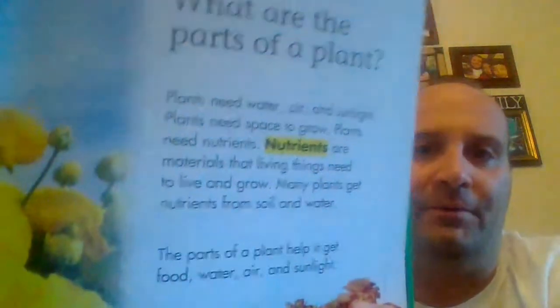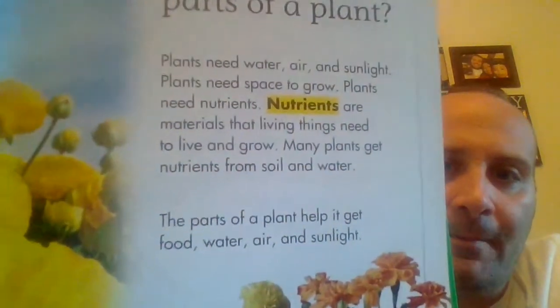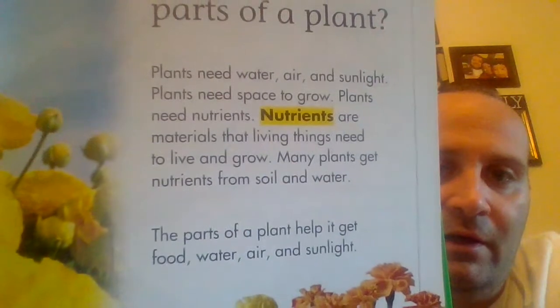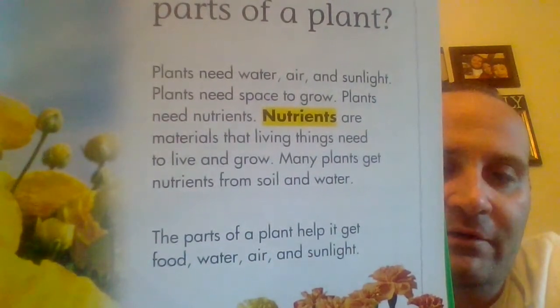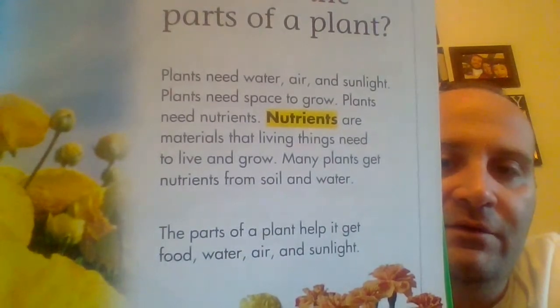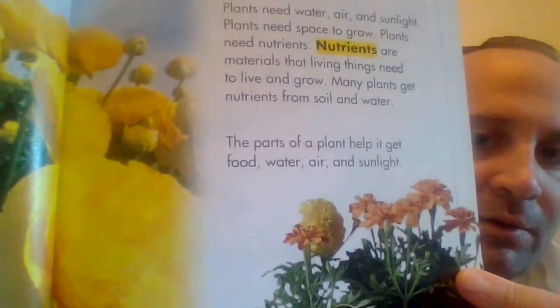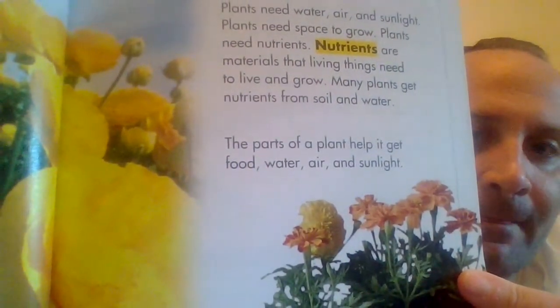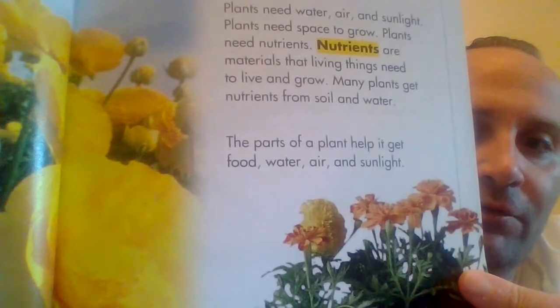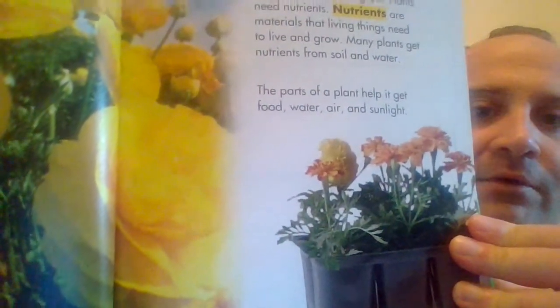Guys, ready for some awesome information about science? All right, here we go. What are the parts of a plant? Plants need water, air, and sunlight. Plants need space to grow. Plants need nutrients. Nutrients are materials that living things need to live and grow. Many plants get nutrients from soil and water. The parts of a plant help it grow. Parts of a plant help it get food, water, air, and sunlight. Beautiful.